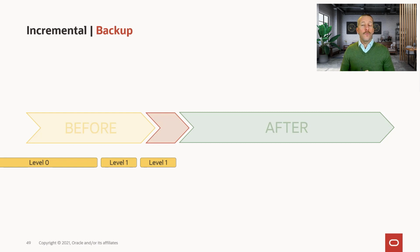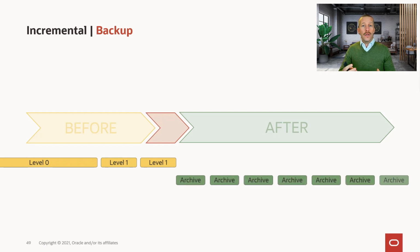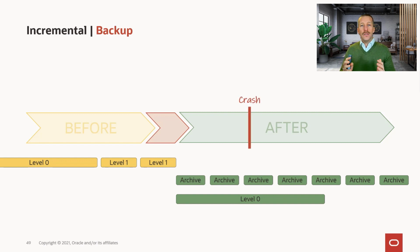The downtime window is the red part of the arrow, and in the downtime window, you perform the last level 1 incremental backup. Restore that onto the target system, and now the target database, the new database, will generate its own archive logs. At the same time, you also start a new level 0 backup of the target database. But what happens if a crash is introduced here, a corruption for instance, before the level 0 has completed on the new target system? This is where you can use the migration pieces for your disaster recovery.